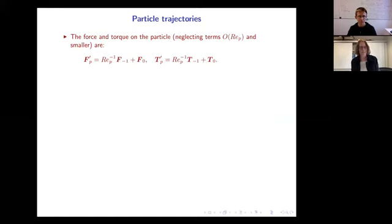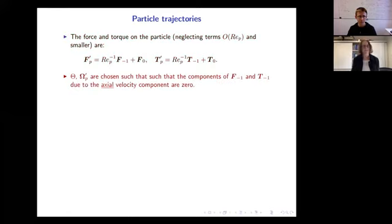So the force and torque on the particles can be written in the way I've got here, a fairly standard expansion in terms of the particle Reynolds number. You get a term which is order 1 over the particle Reynolds number, so it's quite big, and then the next order term, and then higher order terms, order of the particle Reynolds number and smaller, we drop. There's an expression for the force and an expression for the torque, two terms.